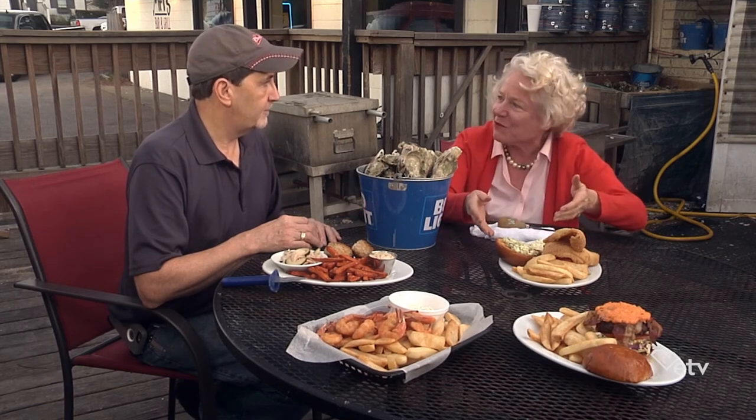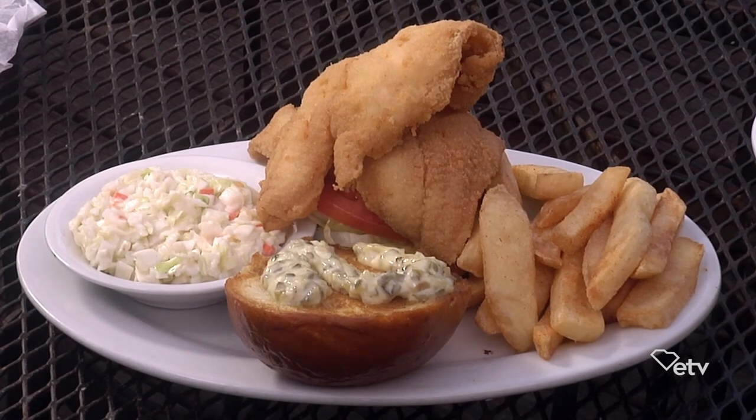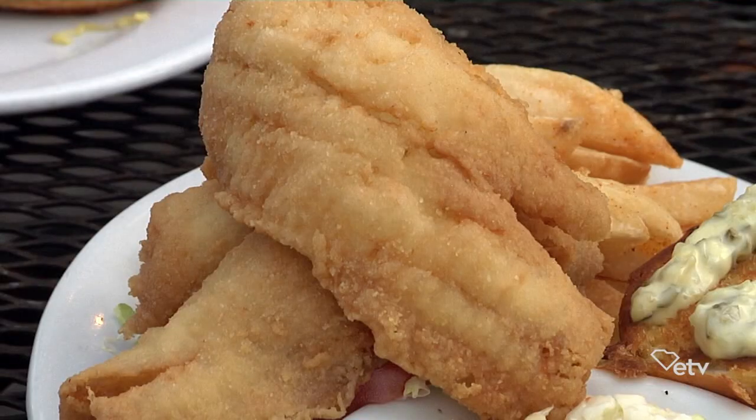And you have that attitude towards many of the products that y'all use in your business here. Let's talk about some of your specialties and where some of the local sourcing comes from. So right. This looks absolutely delicious. And I think this is the flounder sandwich that I've heard people rave about. Yes, it is. And yeah, we are very well known for that.